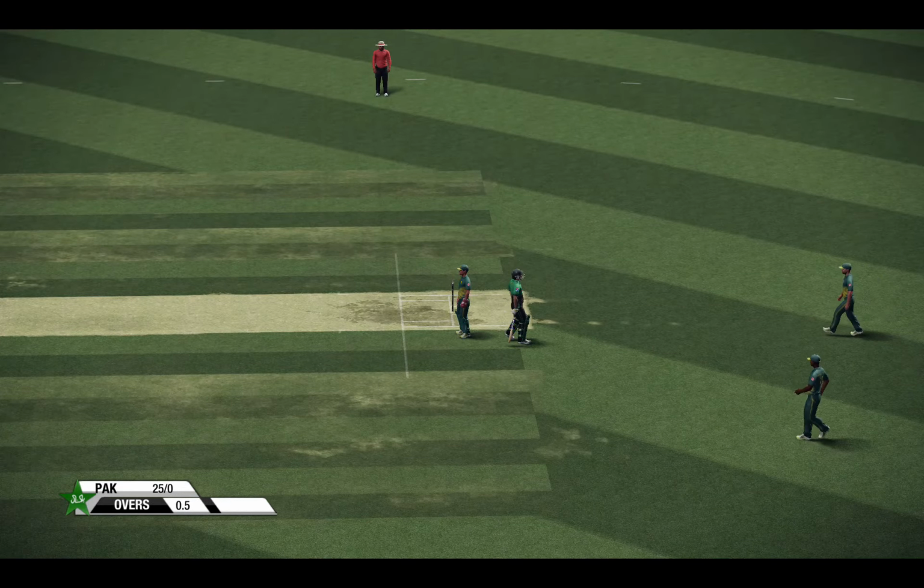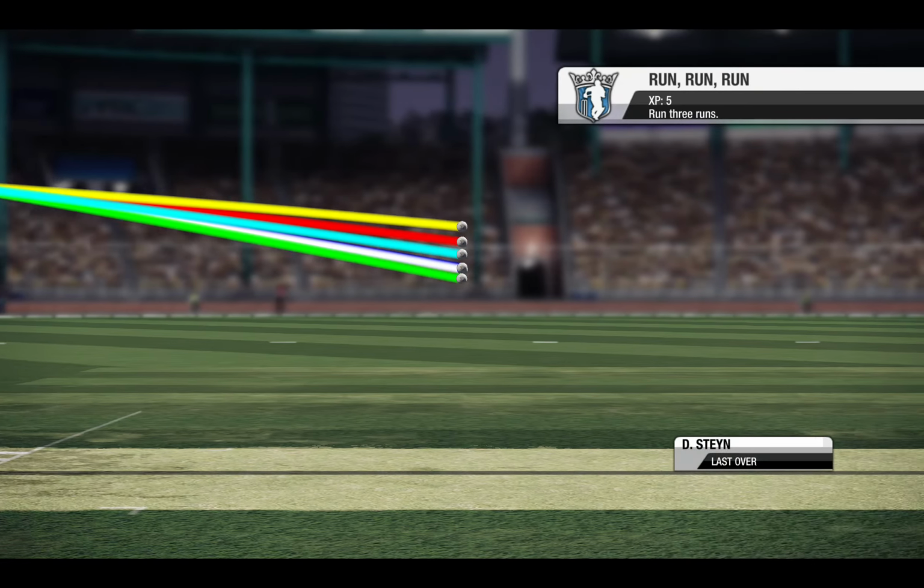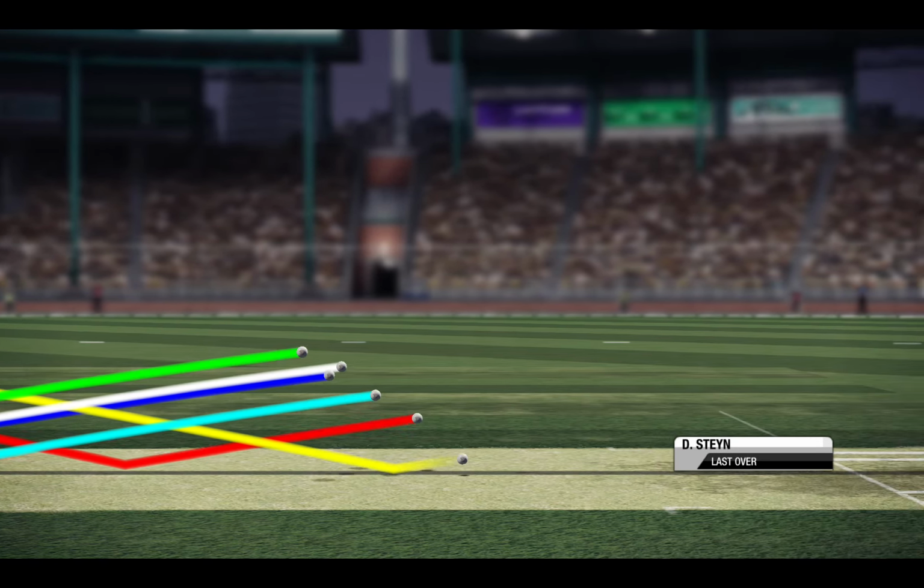And a good throw back from the deep there. Gee, he's got a good arm. Three more to the score. End of the over. 25 off it.